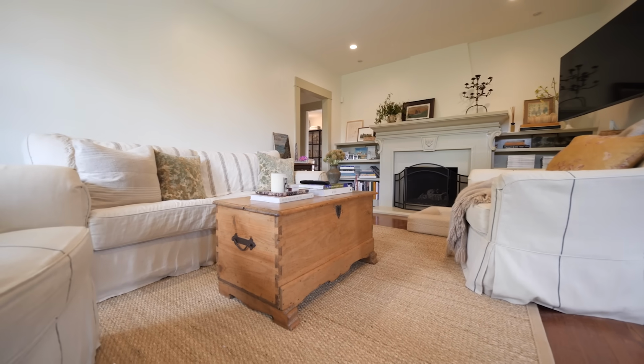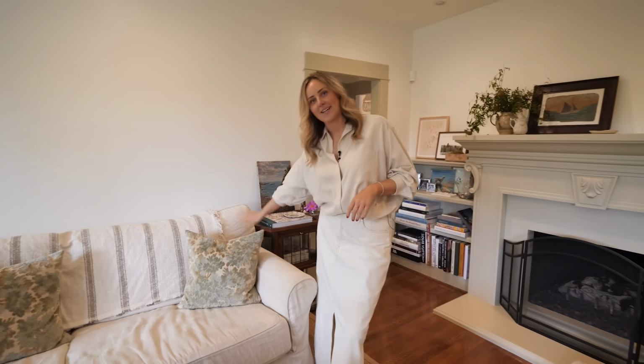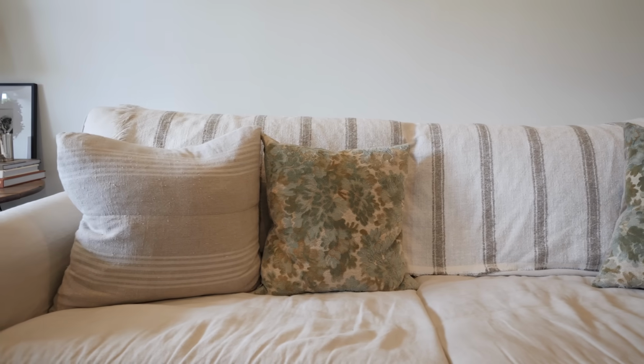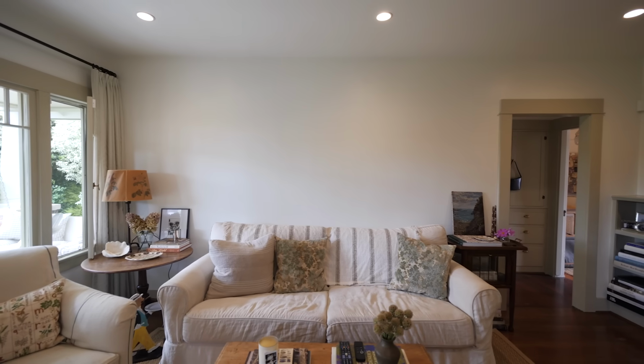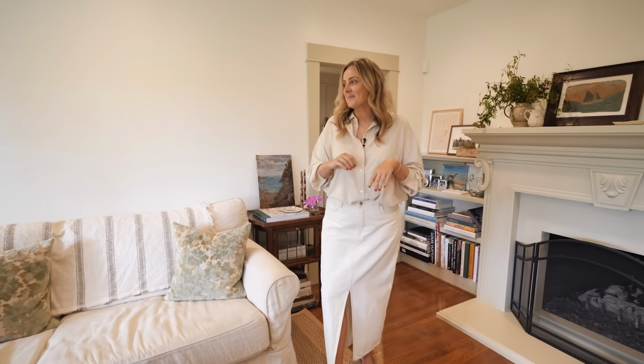I passed on a vintage tapestry in Europe a couple years ago, and I think about it all the time. So I try to bring tapestry-inspired pieces anywhere I can, so that's where these pillows are. The exterior of the home is also so green, and you'll see all of the windows kind of reflect that color. So I wanted to pull that in little areas. So that's where the green comes in.